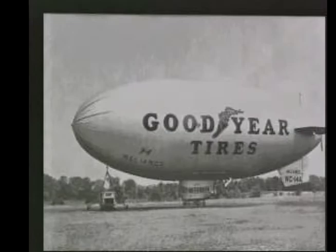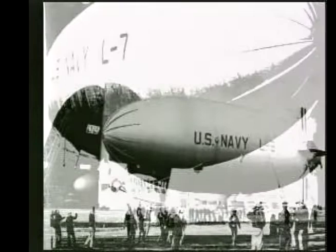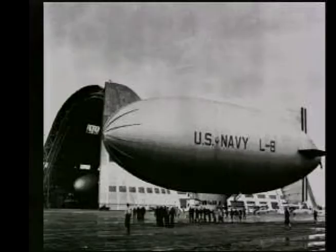Serial number NC-10 did not become a replacement Ranger as expected. Instead, it was shipped to California to become the L-8. Bomb racks were quickly added and armed patrols began. The little L ships brought comfort to nervous harbors. Sunnyvale became a Navy LTA base again.